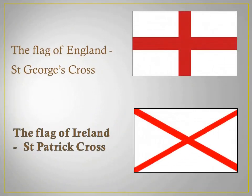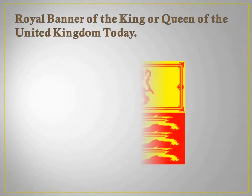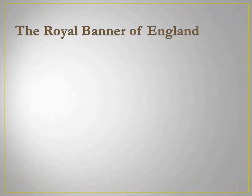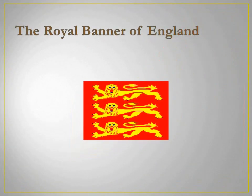The flag of England is St. George Cross, and the flag of Ireland is St. Patrick Cross. Look at the royal banner of the King or Queen of the United Kingdom today. The Royal Banner of England.